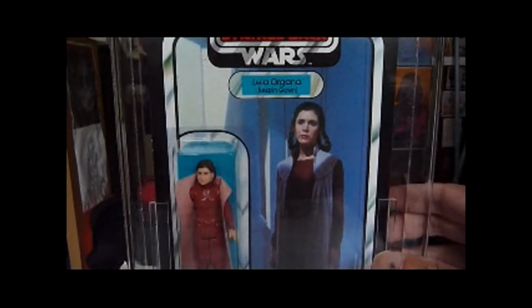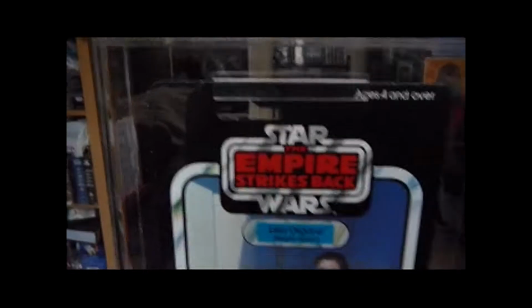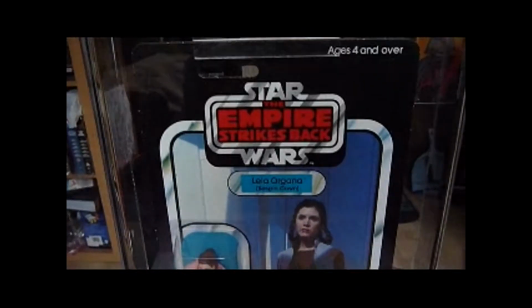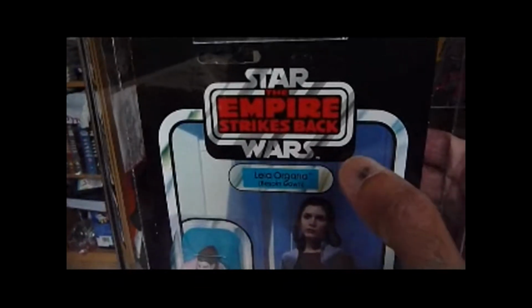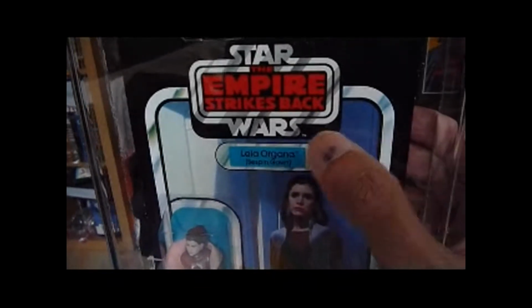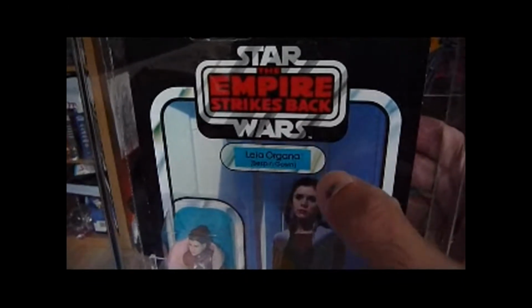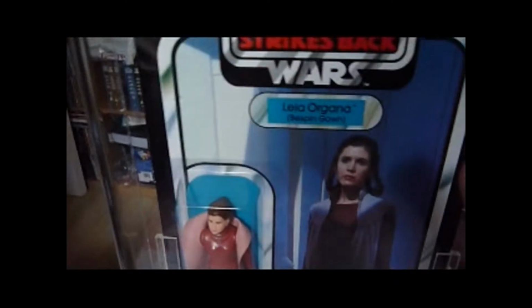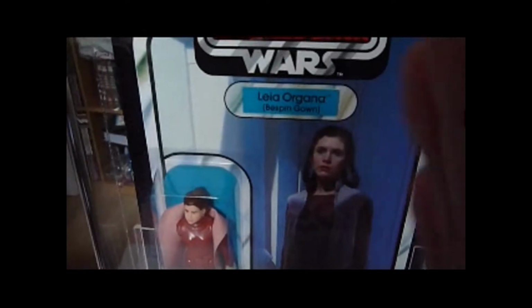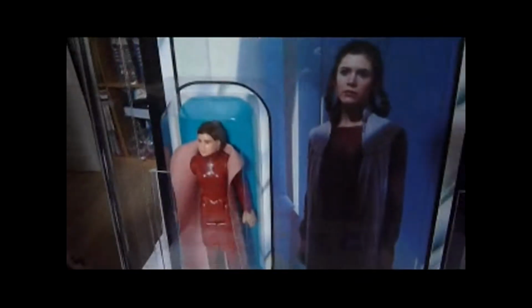It's graded, but not AFA, it's graded by UK graders. So you can, let's see, the light's a bit of a problem here. Okay, so you've got the sort of Palitoy type, or General Mills this is actually. So this is a German card that has the black under the Empire Strikes Back logo, which you don't get on the US cards. And it's Leia Organa in Bespin gown. And it's the second picture variation. The first picture has her more turned profile, and then this one has her looking towards the camera.